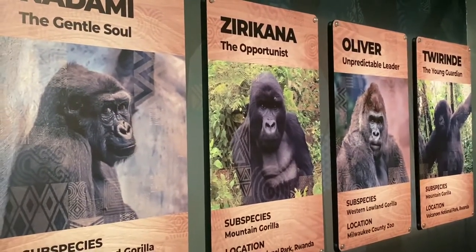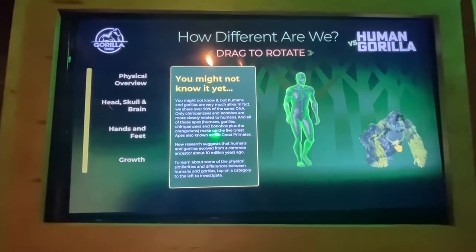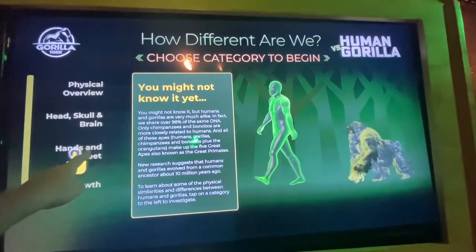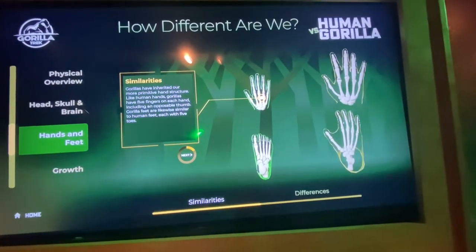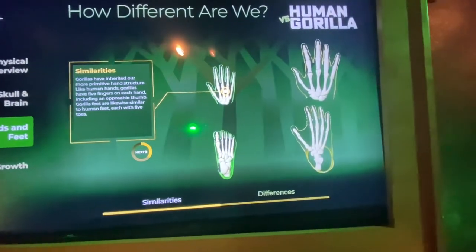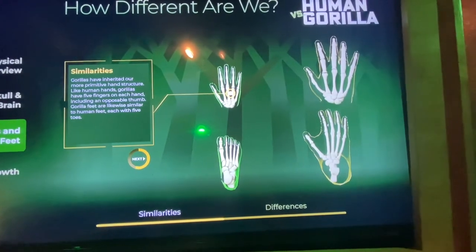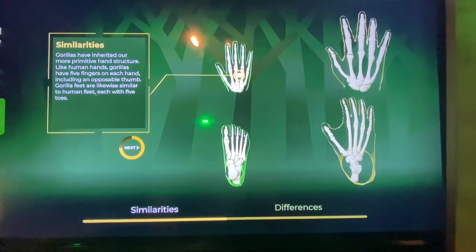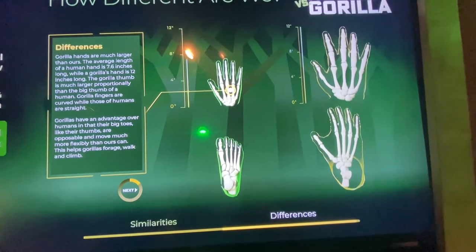Let's see what else this place has in store. Here we have a little interactive touchscreen, which is how different are we? We can drag to rotate and touch hands and feet, and it actually gives some examples, and you can see the similarities. Human versus the gorilla. Let's see what Next does. And the differences. There you go.